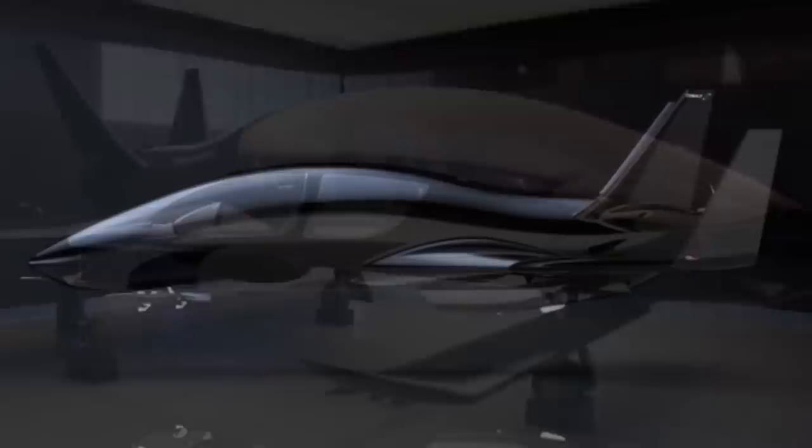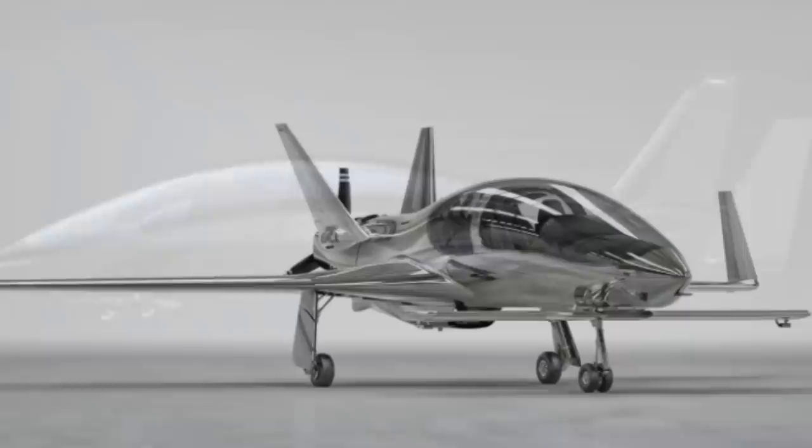Number 7. The word luxury doesn't do this machine justice. The Valkyrie is the flagship of the Cobalt aircraft line, with its sleek exterior that draws its inspiration from the look of a classic fighter jet and an interior that is almost fully covered in hand-stitched leather.